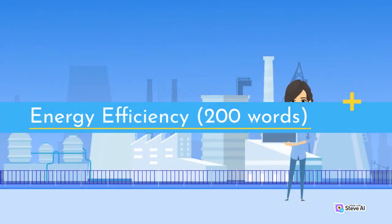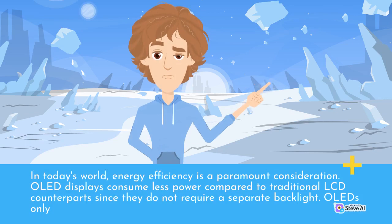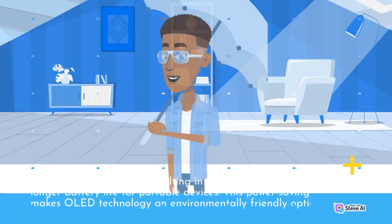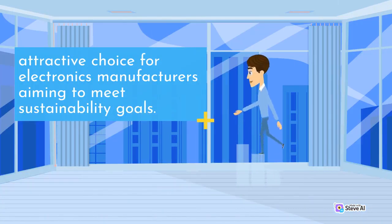Energy efficiency, 200 words. In today's world, energy efficiency is a paramount consideration. OLED displays consume less power compared to traditional LCD counterparts since they do not require a separate backlight. OLEDs only emit light when needed, resulting in lower energy consumption and longer battery life for portable devices. This power-saving attribute makes OLED technology an environmentally friendly option and an attractive choice for electronics manufacturers aiming to meet sustainability goals.